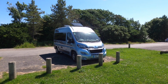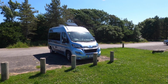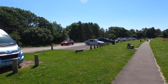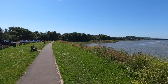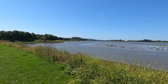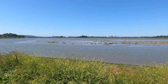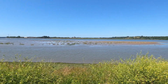It's Friday morning. Almost lunchtime, in fact. And we've parked up here, had a brew and a biscuit, and we're just enjoying the magnificent weather and this lovely view over the River Lochore estuary. The tide is coming in. When we arrived about an hour ago, this was mud flats and it's now nearly submerged.